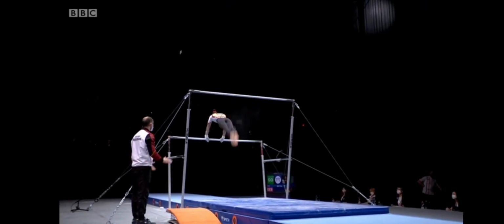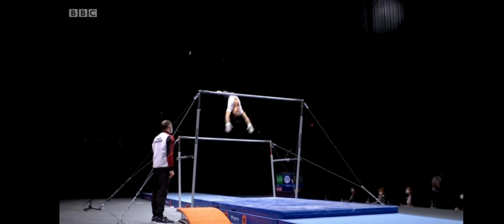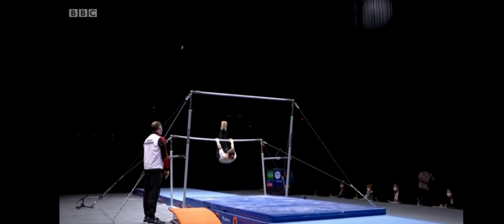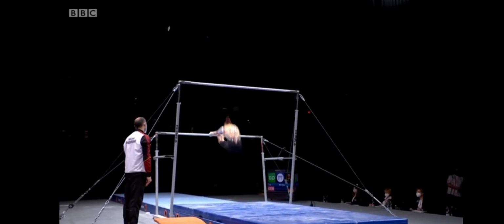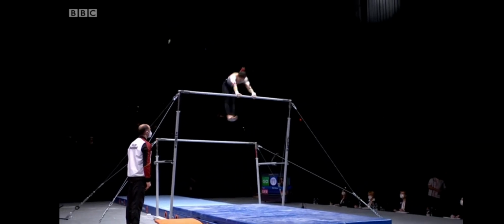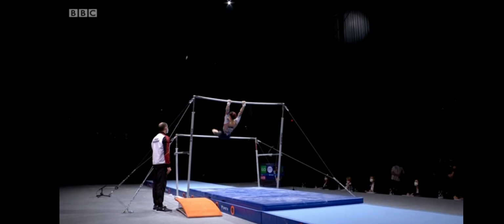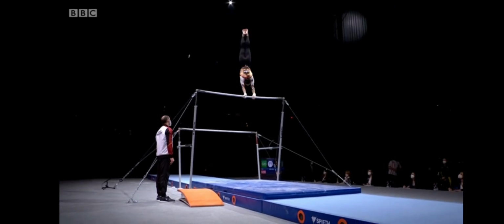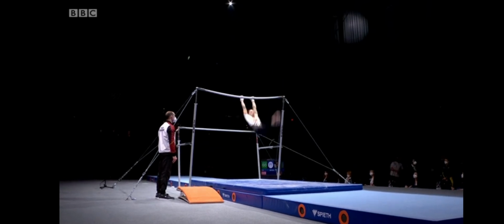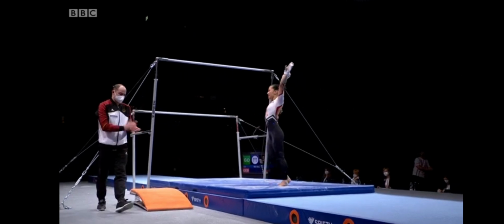And that's how you do the Jaeger. That's an unusual combination, the Jaeger into the pak salto. One of the more difficult, and the full turning pak, just a little bit offline, but she controlled it well. The transfer with the half turn, it was a bit untidy, but she's got so much in this routine. Beautiful Ginga salto, half turn, she's winding up, that's making it faster, up into a big high double pike somersault.